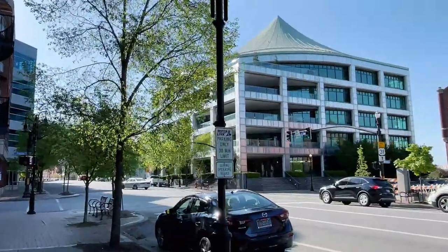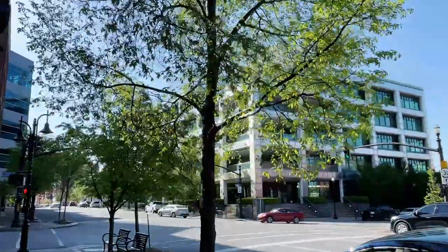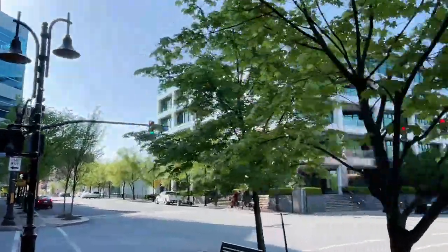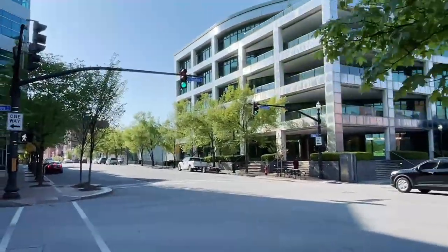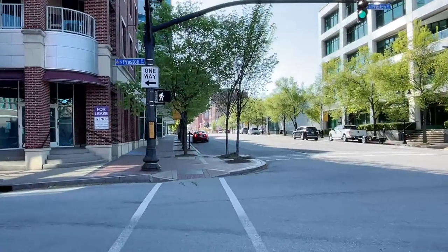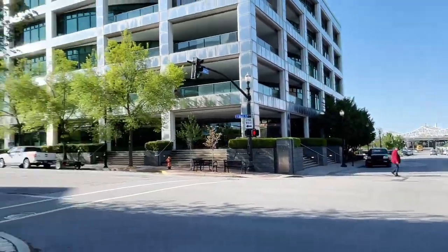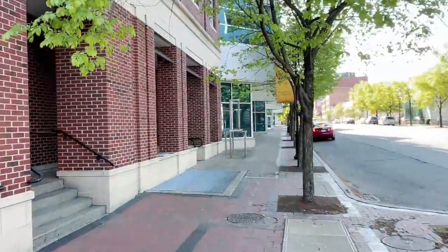I've always thought this is a cool building here with this kind of domed top on it. Top on a very modern looking building. Very interesting contrast. You can see that's where we're going to end up later, way down there, that bridge in the waterfront park. So first we're going to head all the way through downtown.